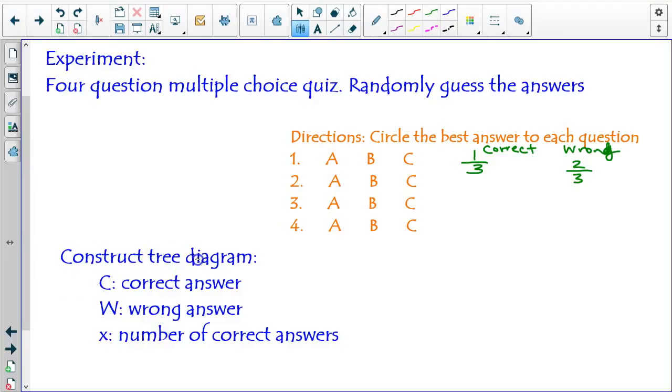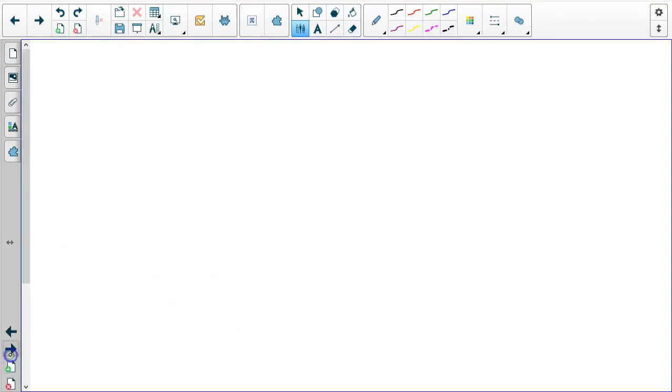So this says construct a tree diagram. Let C be the correct answer, let W be the wrong answer, and X, we're going to figure out X, is the number of correct answers. Okay? So we're actually going to make the tree diagram. You have this blank slide. You have the whole rest of the page, and this is for a reason.